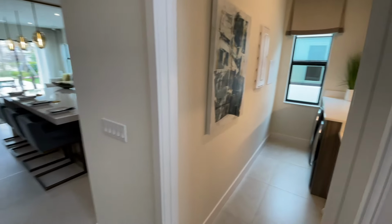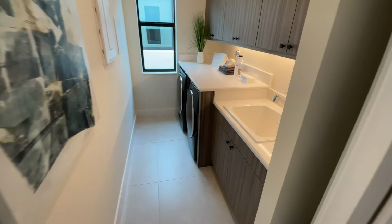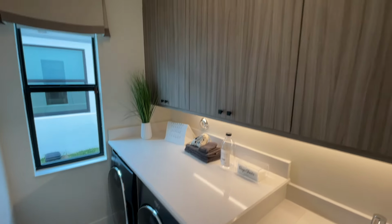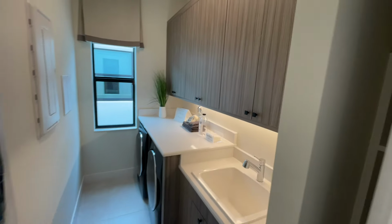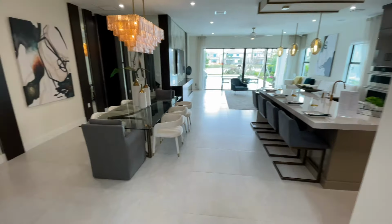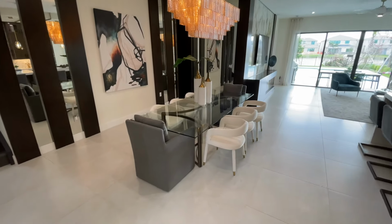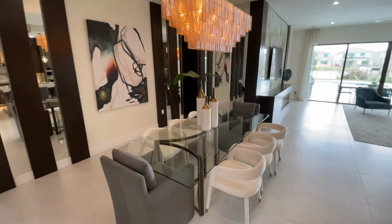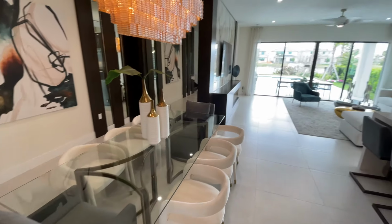So here is your entryway for your laundry. You can see it right on the first floor, so you can close that space off if need be. Dining area completely to my left. Beautiful chandelier above. An open floor plan.